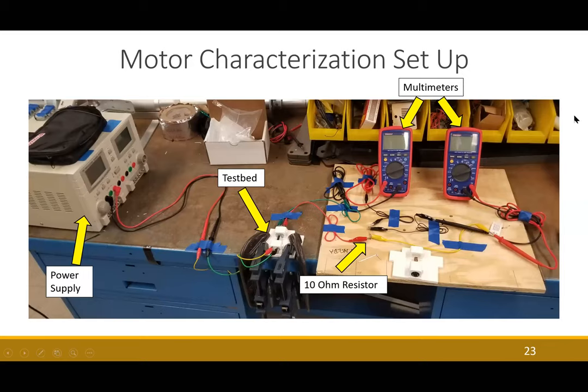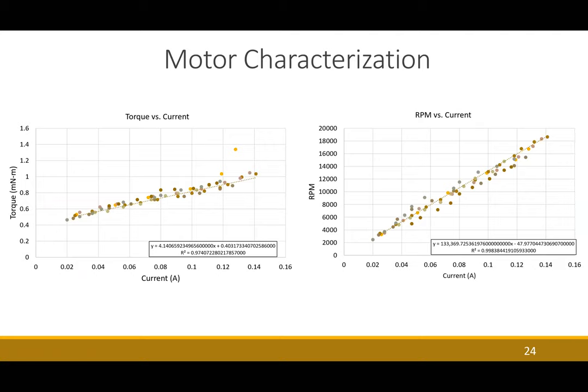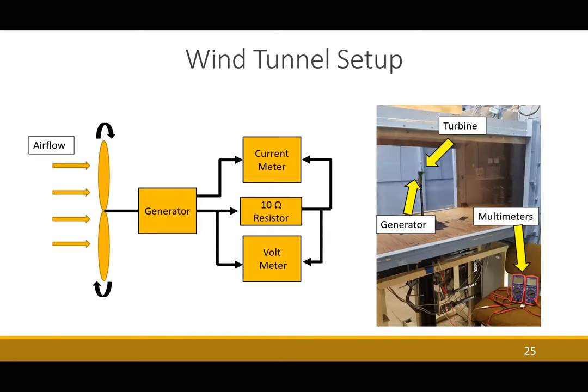So here's our final setup for the motor characterization. And again, the purpose of the characterizing here is just to determine the torque and the RPM at different current ranges for the wind tunnel experiments. Next slide. So as you can see here, we have the torque and RPM from various trials and motors, and this is just to ensure consistency. And so we obtained the characteristic equations from these trend lines, as you can see boxed here. And this will be used in the wind tunnel experiments just so we can calculate the mechanical power generated from the wind turbine. Next slide, please.